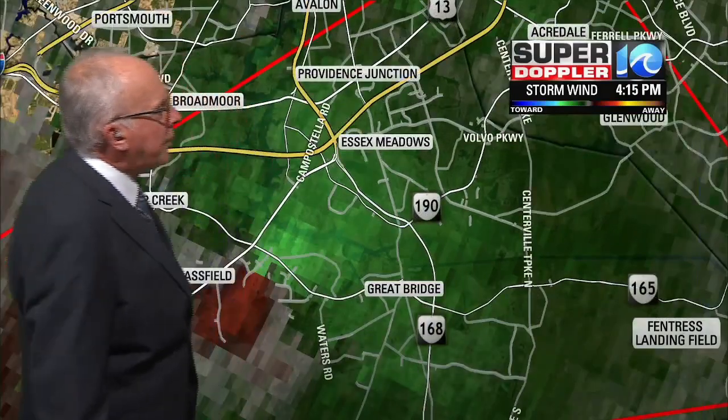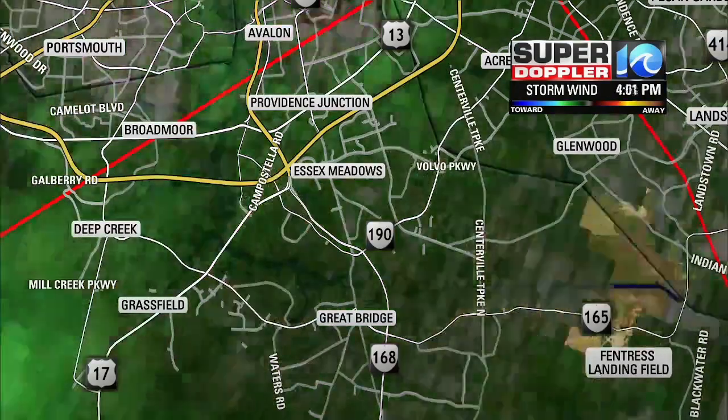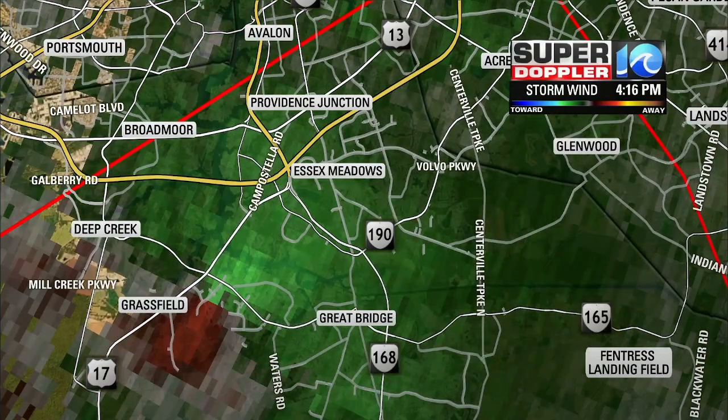So again, these areas are highly trafficked and highly populated. Do not leave the house. It's not the time to go driving. And if you're at work or doing something else and you're away from this area, or even if you're in this area, do not move. Sit tight. There's heavy rainfall.